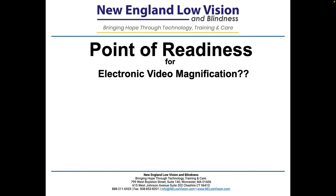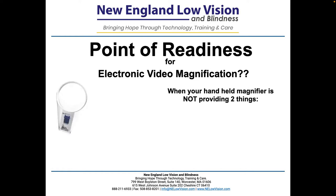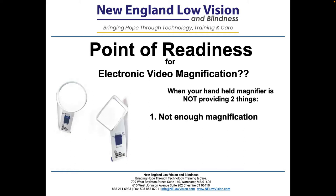The point is when your handheld magnifier, and I'm going to hold up two of them, these handheld magnifiers which are very common out there, aren't providing two things. The one thing is not enough magnification. It's frustrating getting the magnifier on the words so up close to them. I'm trying to imitate that right now. You're so close and you're tracing the words, and your hand's tied up with it and you really can't be functional.